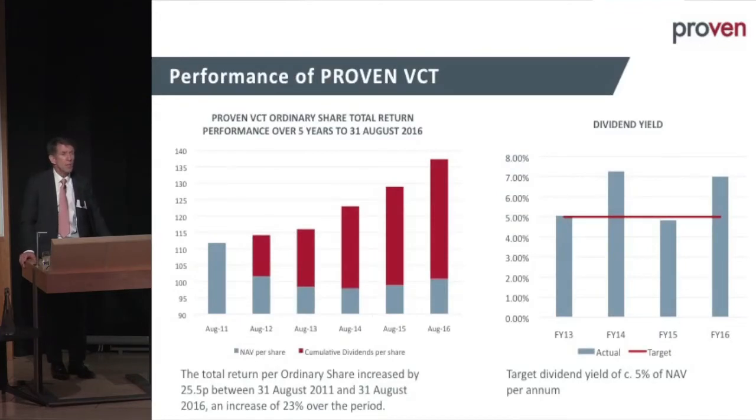This slide shows the total return performance of ProVen over the last 5 years. The total return is the sum of the net asset value plus the cumulative dividends paid. And the grey bars show the net asset value at the 31st of August for each of the last 5 years, and the red bar shows the cumulative dividends paid over the period.